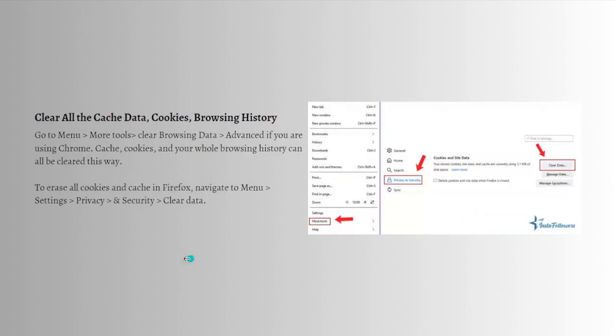And to check if you can access your account, you can also close all the web pages, close your browser, and then reopen it. And next, what you can do is clear all the cache data, cookies, and browsing history on your device. There are times when minor problems result in a Facebook "something went wrong" error. This issue could be resolved by clearing all your cache data and browsing history.